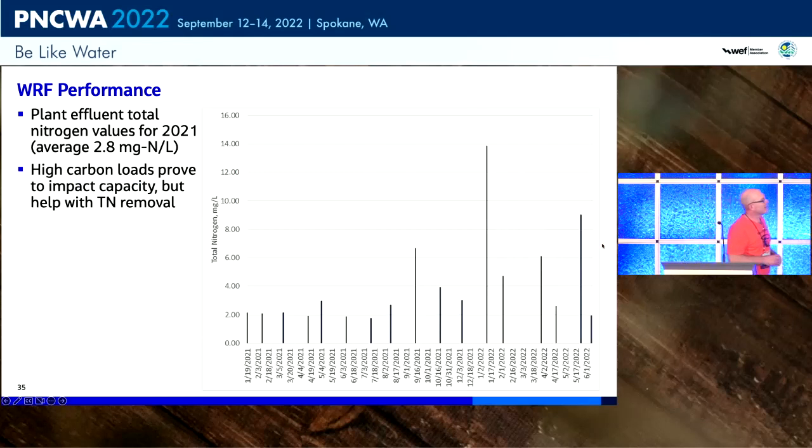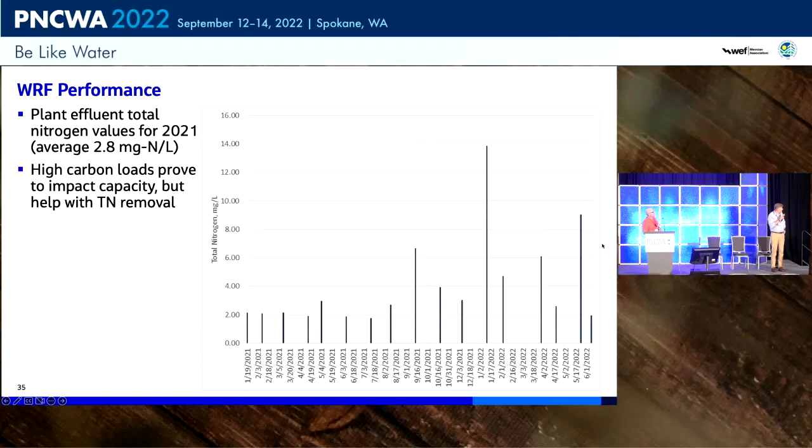Yeah, so just a quick summary. Chris showed that first slide, but you can see in 2021 the plant effluent total nitrogen hovering around 2 for the majority of the time, a couple of bumps, but really held to about 2.8 throughout the year, which was great. You pointed out the high carbon loads. It obviously is impacting capacity, and certainly the bioreactors worked a little differently than expected, but there's no denying that's why they're getting really good total nitrogen.